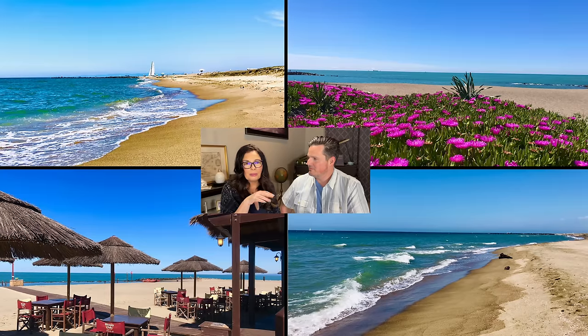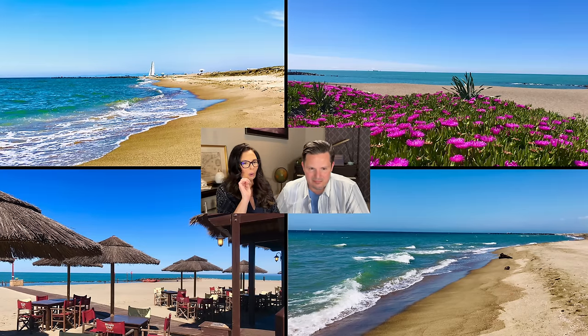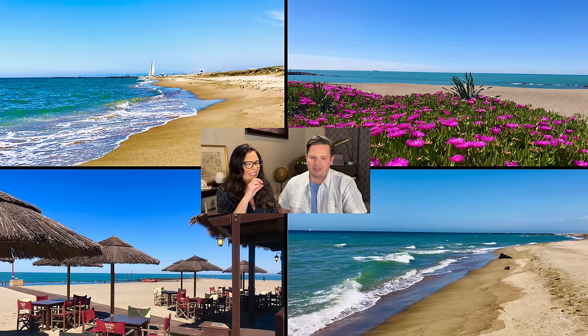In case you're curious what the beach looks like, whoa. Sailboat, it's gorgeous. Flowers. This is gorgeous. It's so pretty. So go to the beach. It's worth the drive. Love it. It is worth the drive.